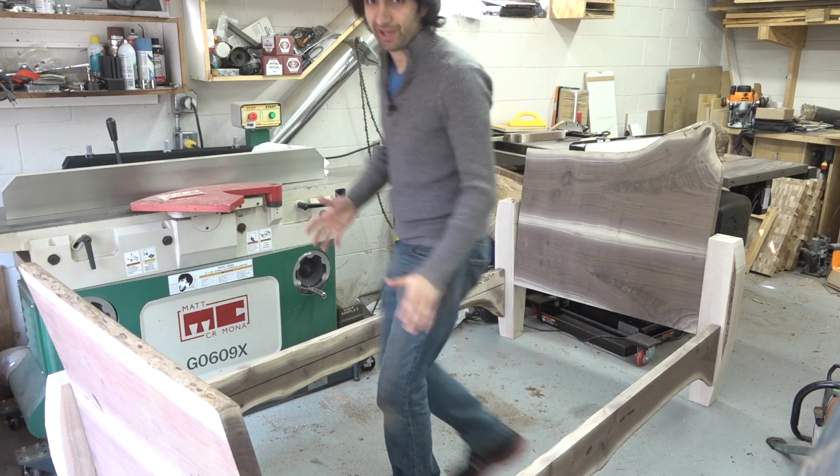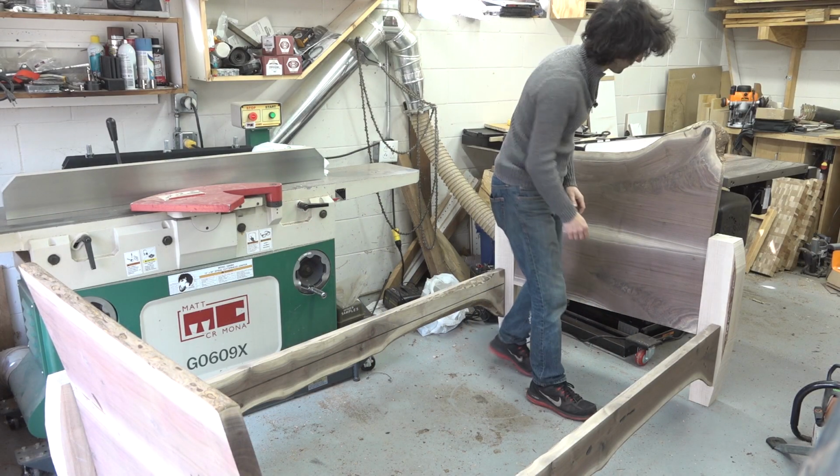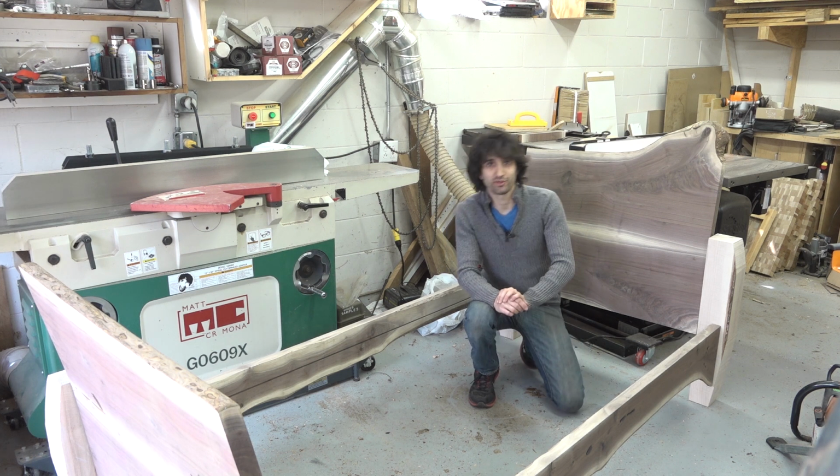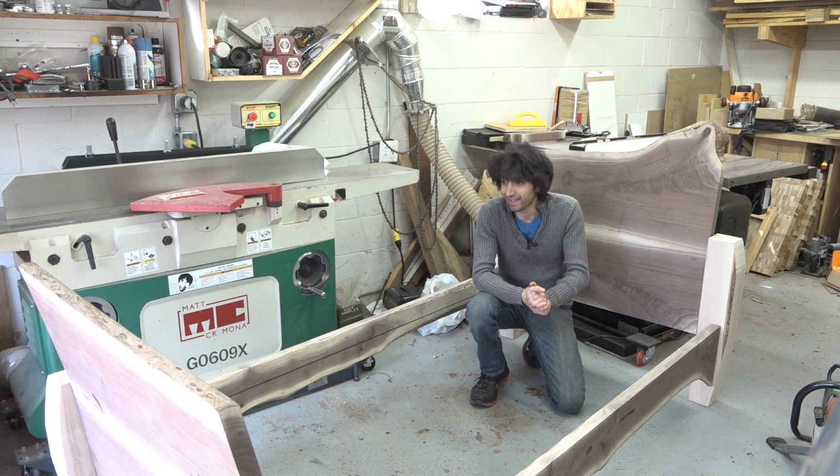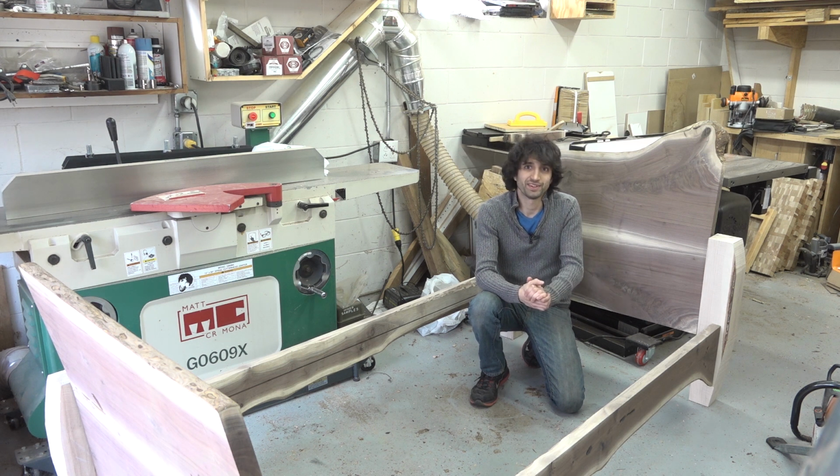So here is where I'm at with the bed. I got out here this morning and I got finished up on a few things I had left to do before I can get to this point. And it is dry assembled and ready to go from here.